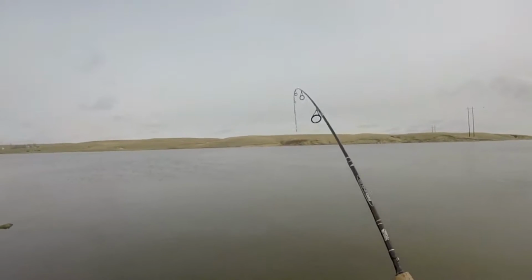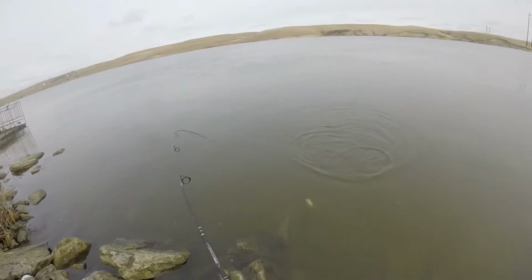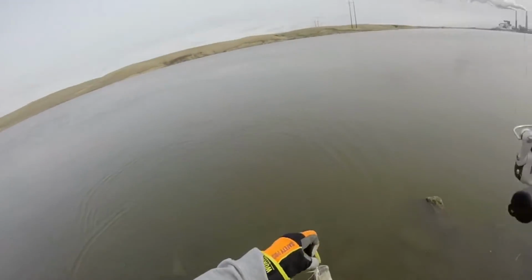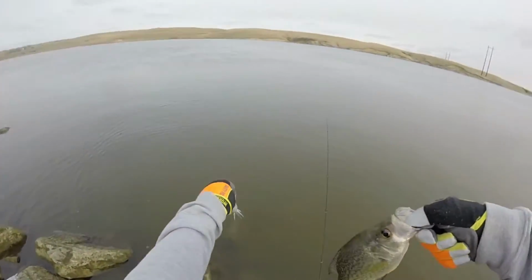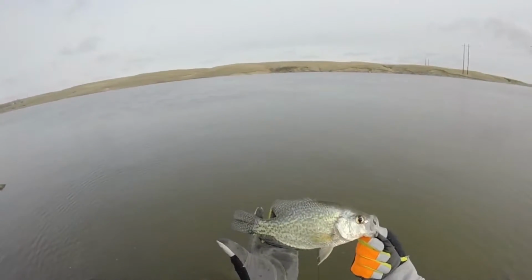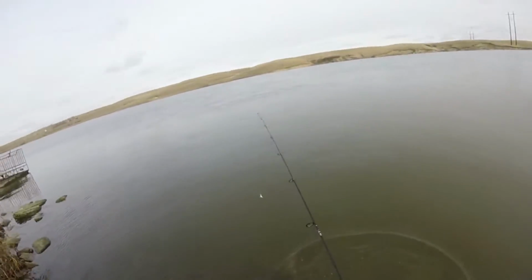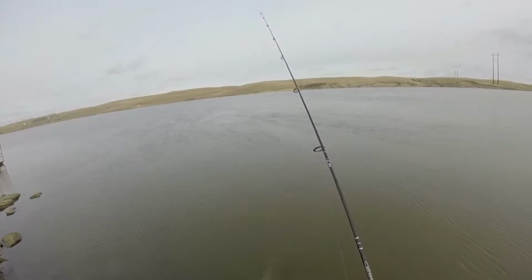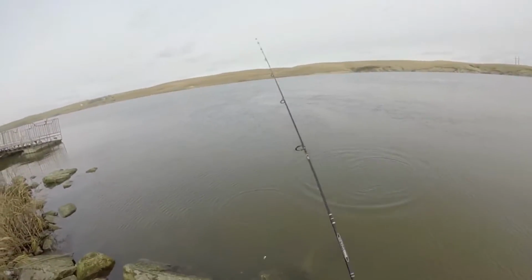Oh, yep. Just hit it on the way down. Another nice crappie. Look at that guy. These are bigger than the ones I was catching this summer. What a nice fish. And they are so fun to catch. Thank you, buddy. Yep, right there. Oh, god dang it. Jig almost hit me in the face.